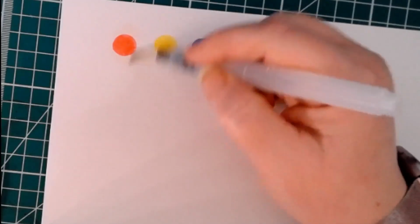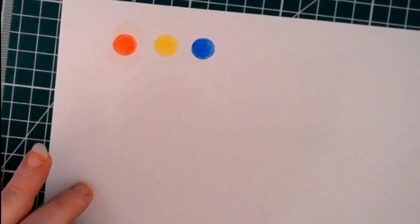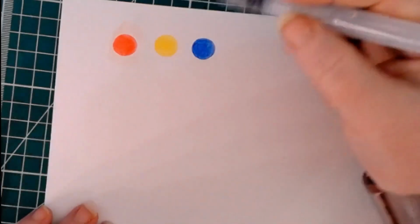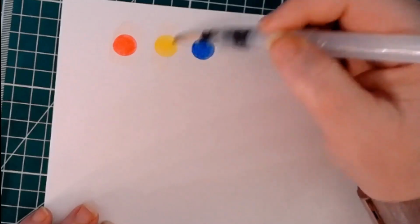I'm just going to go over it with a nice level of water, and it does move slightly. It's not a huge amount of movement in the red. There is no movement in the yellow.